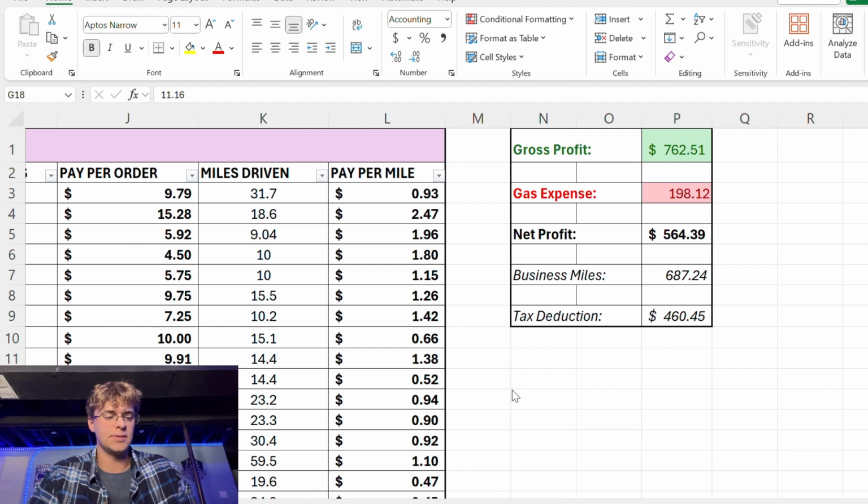It's free. It keeps track of your business miles, and it gives you an estimate on what the government will give you back in tax deductions. So the rate in 2024 was 70 cents per business mile. So that's how we got this tax deduction here. So of my gross profit in December of $760, $460 of that is not taxable income. So I'm only getting taxed on $300 for December, which is a pretty good deal.